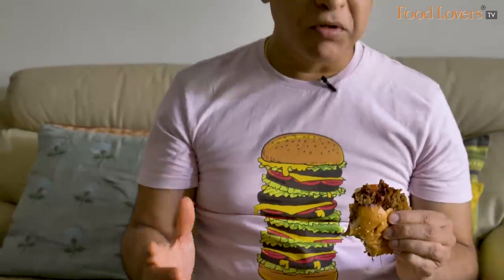When it comes to tasting a burger, it can get messy. But then that's the nature of a burger. When you're eating a burger, you want to get a little messed up by that burger. You want things falling out of your burger, because then you know that's a loaded burger that you're tasting.